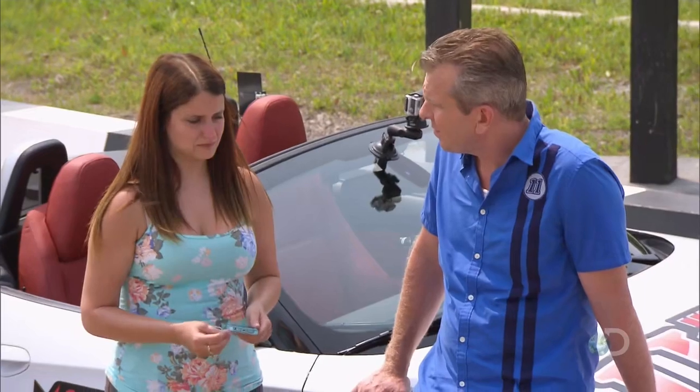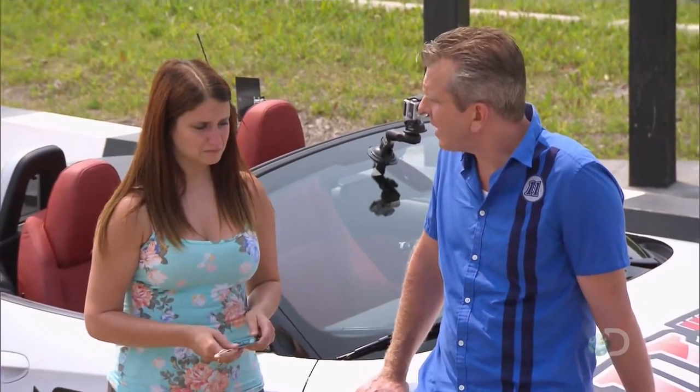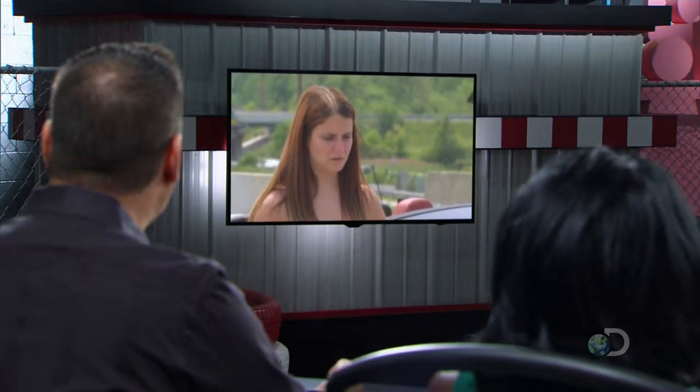Maybe acceptance is the key to all this. So what was the point of me coming here then? Maybe to discover that it's impossible. I don't want that. There's so much at stake for her. Well, the reality is not everybody can safely get behind the wheel. Maybe she should just quit driving then.